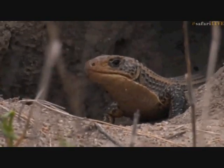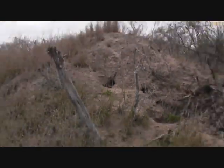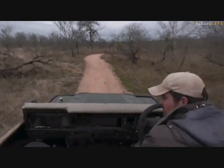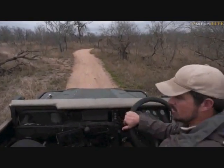Luckily it's chosen this mound and not the mound where the hyenas are, otherwise it would have a very tough time of it, because those little baby hyenas would chase it around all over the place. So luckily this guy has chosen a nice clean mound where there's no other competition.